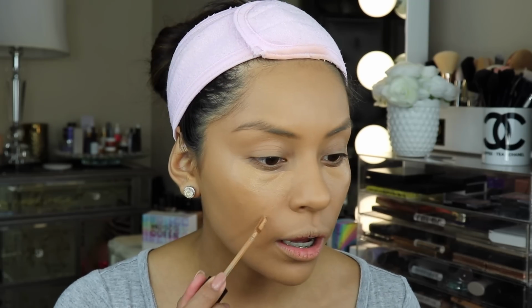I have the shade 4N, and 4N is to conceal any dark areas that I have going on, or pimples, or, you know, just little scars peeking through. And then I use 3W to highlight my face. I like doing that because, I don't know, I feel like that looks better on me. So I'm just going to add a little bit under my eye really quick, and then any little pimples that I have going on.